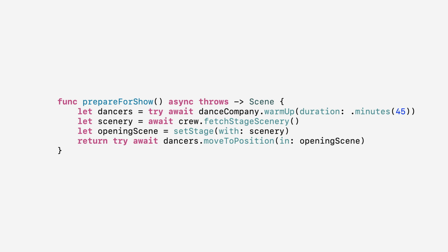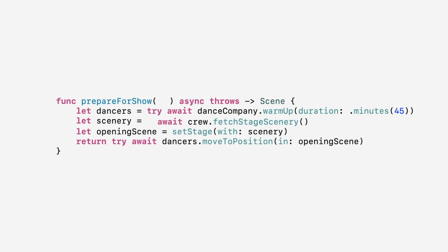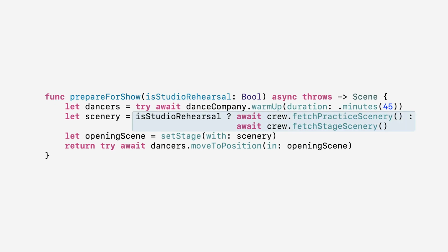The control flow goes from top to bottom, like any other function. You handle errors and return values in the same way as you're used to in Swift. You can use all of the normal control flow constructs too, so it's easy to add conditional logic so the function behaves differently during a rehearsal. Async await makes writing asynchronous code easier by leveraging the tools you already know.